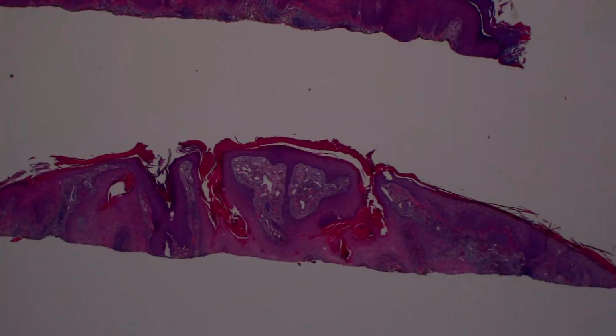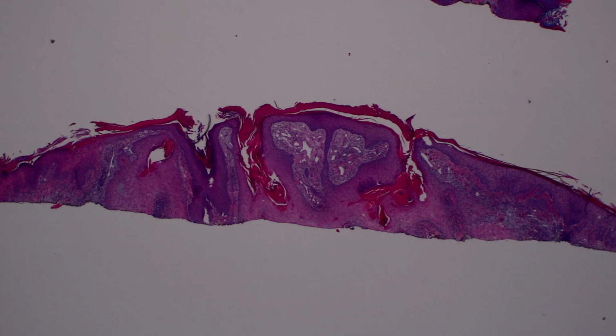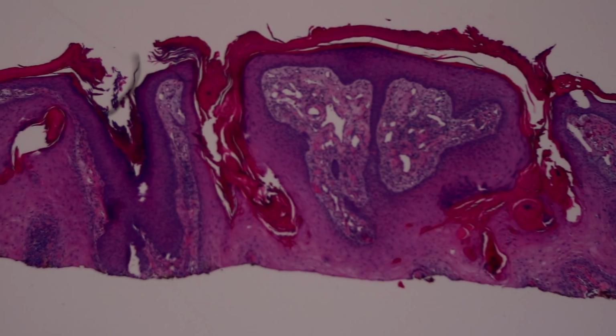So here's a situation that we encounter from time to time. This is kind of like what I showed you before, but here we really do have a superficial biopsy, and it's hard to tell. Right away, I'm concerned for squamous cell carcinoma because I see big expansile, glassy, pushing keratin nodules going down into the dermis, but I can't really see the base.